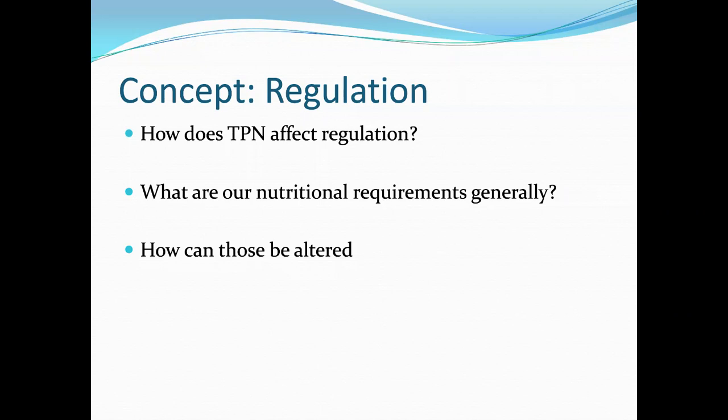We also need a certain amount of water every day, usually 2 liters, but that depends on a lot of things. We need a certain number of calories. About 2,000 calories is what you usually see thrown out as the, quote unquote, normal for our calorie intake, but that can change. We need a certain amount of micronutrients as well, things like vitamins, minerals, and electrolytes. Those can be altered in a variety of different ways.